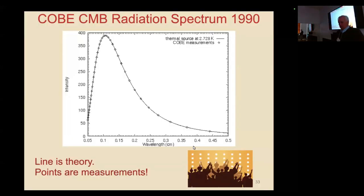And this is what they found. This is the intensity of the radiation versus its wavelength. So it's a spectrum, like the spectrum when you put sunlight through a prism. The most microwave radiation comes out at something like a millimeter, a little bit longer. The line is the theoretical curve with one fit parameter, the theoretical curve for black body radiation, which Max Planck derived in 1900. And the points are the measurements, and they agree perfectly.